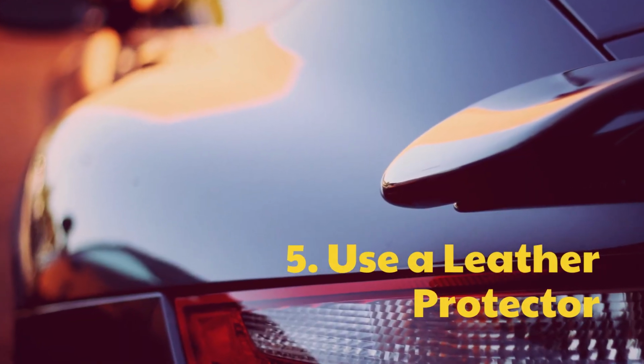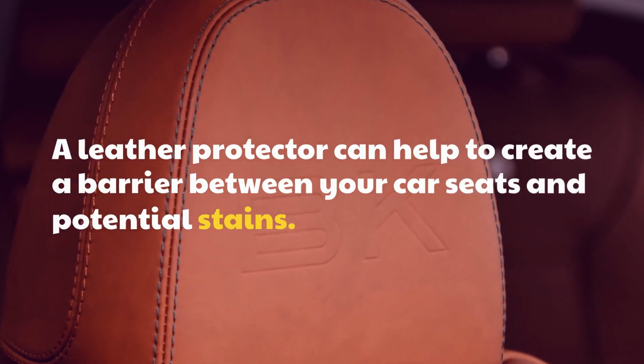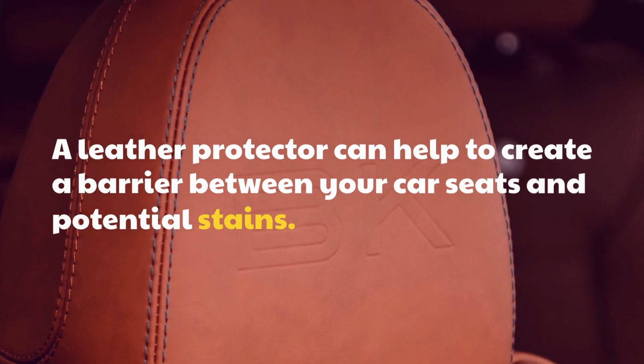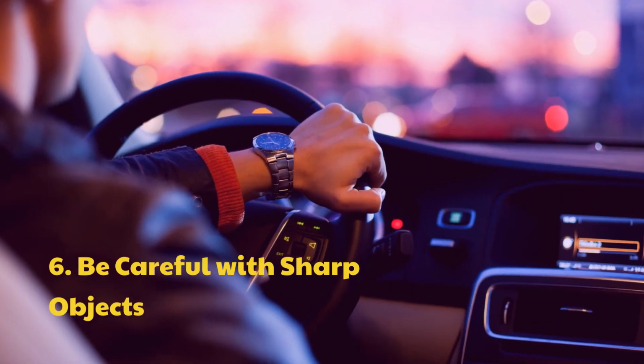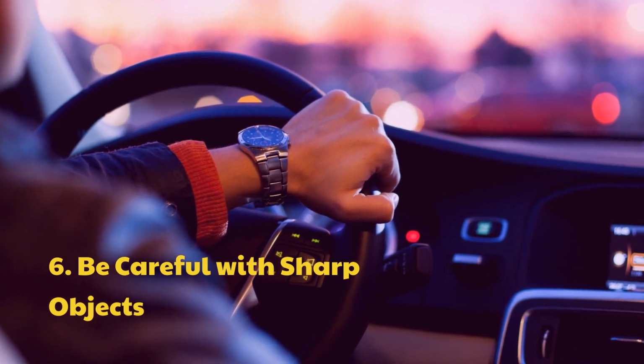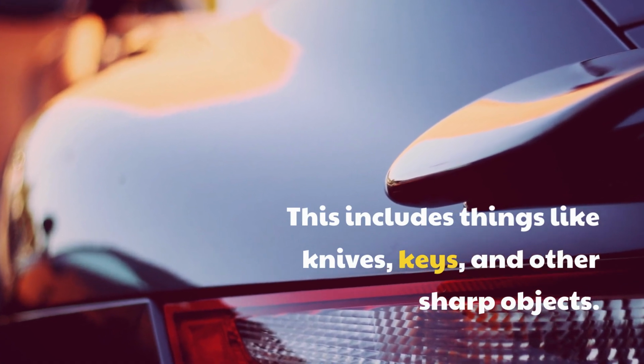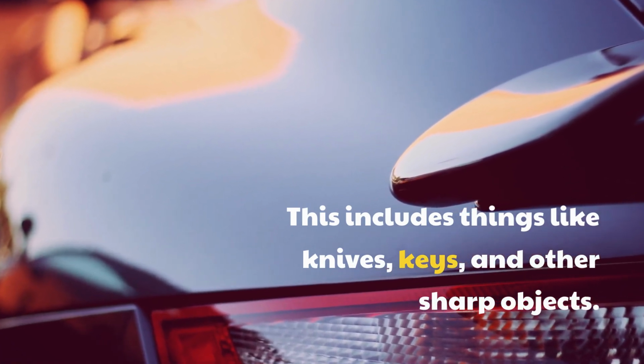5. Use a leather protector. A leather protector can help to create a barrier between your car seats and potential stains. 6. Be careful with sharp objects. This includes things like knives, keys, and other sharp objects.